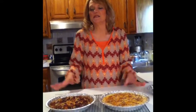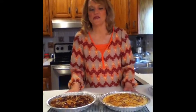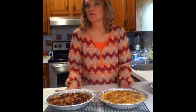Our beautiful pies just came out of the oven. The house is filled with the baking aromas of chocolate, spices, pumpkin, Thanksgiving. I'm going to let them cool completely at room temperature a good 2 hours before refrigerating them.